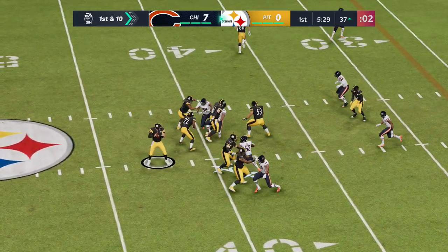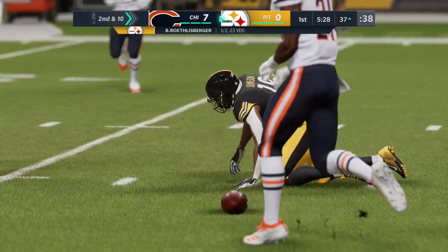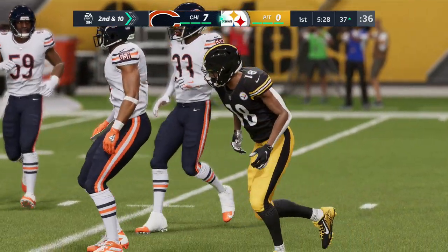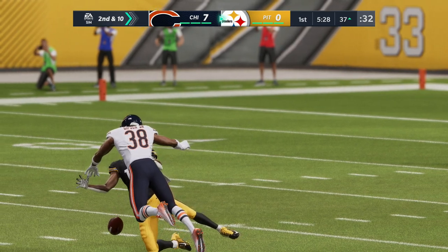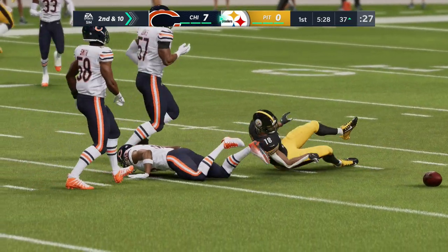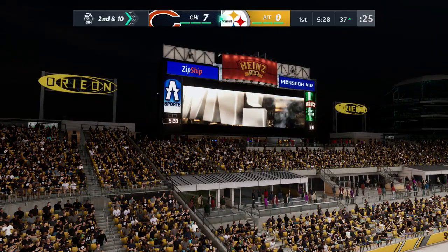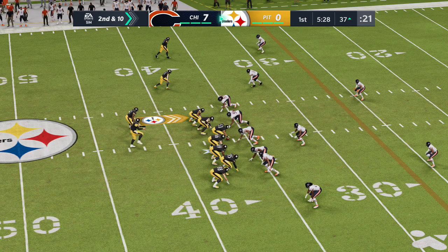Here's Roethlisberger. And this will be incomplete. Physical play on the football there, and it's 2nd down. I know at times people think we use it too often, but you've got to be able to throw guys open. And when you read zone, you've got to stick it in there before your receiver gets to the next guy in the zone. Otherwise, you bring him into the play. And that's precisely what allowed that defense to disrupt the pass.